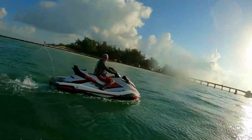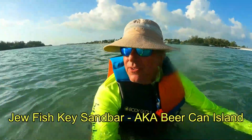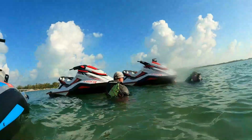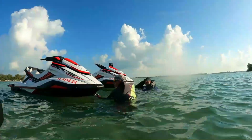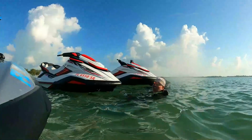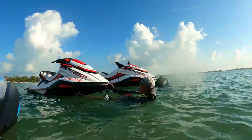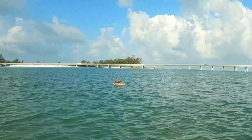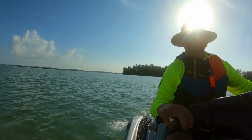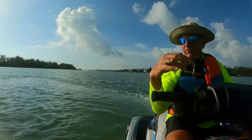This Longboat Pass outside of Jewfish Key on a sandbar. Had a few things. We're debating Yamaha, Kawasaki, and Seadoo. The endless discussion. You're just looking for fish. We're not really fishing here. Now I'm dangerous. I turned my fountain on.